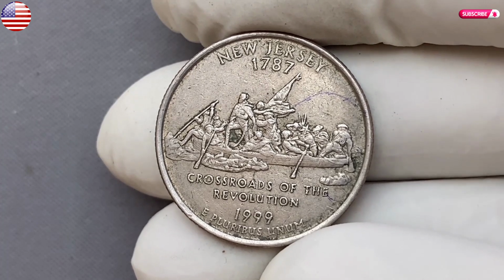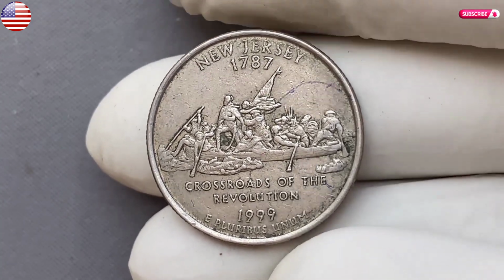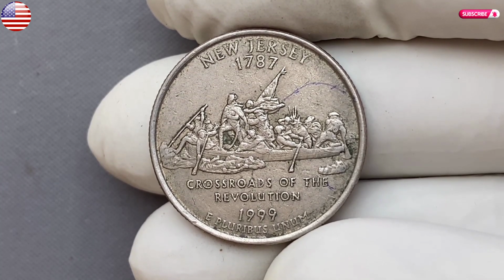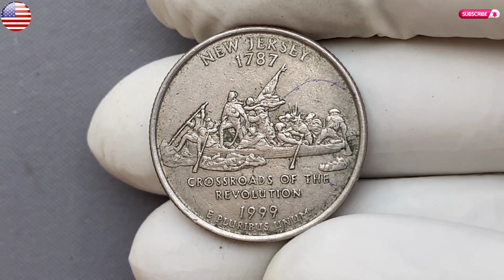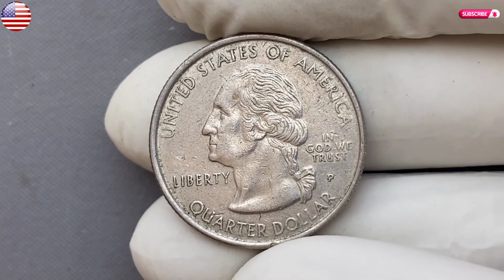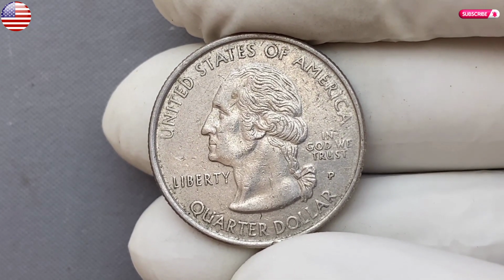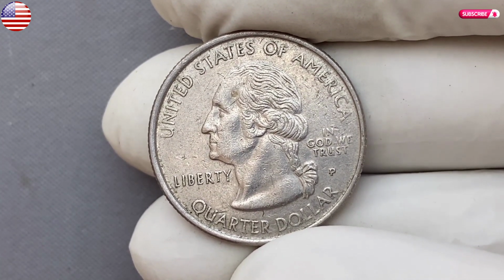Also keep an eye out for clipped planchets, where a small part of the coin's edge is missing. Although it may look like damage at first glance, this kind of error is actually created during the blank cutting process before the coin is even minted. All of these errors are rare, and when paired with a coin in mint state condition, meaning uncirculated, shiny, and nearly flawless, they can multiply the coin's value astronomically. That's the dream of every collector, a coin that tells a story and breaks the mold.